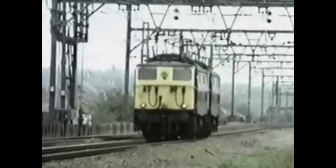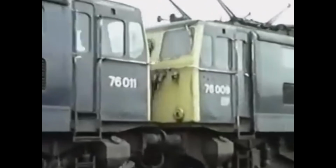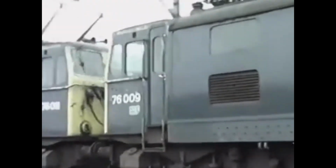76011 and 76009 arrive light engine from Barnsley Junction heading for Wath Depot. The Class 08 is preparing a Scunthorpe-bound freight.